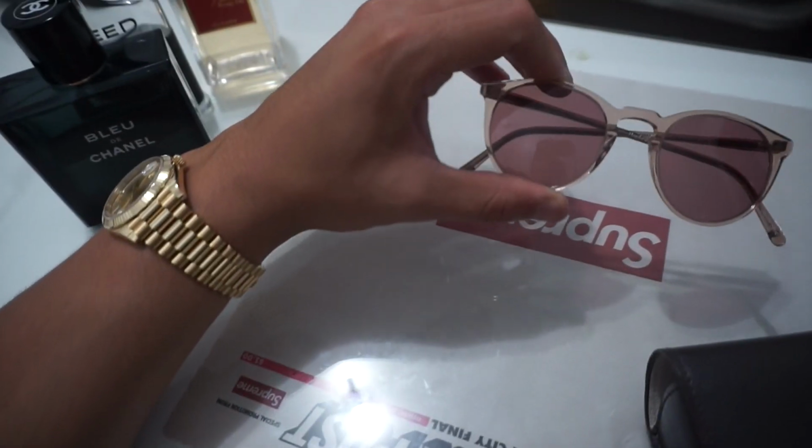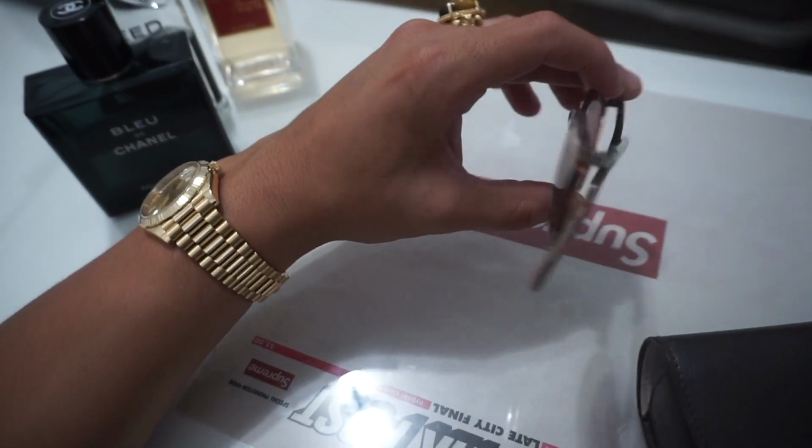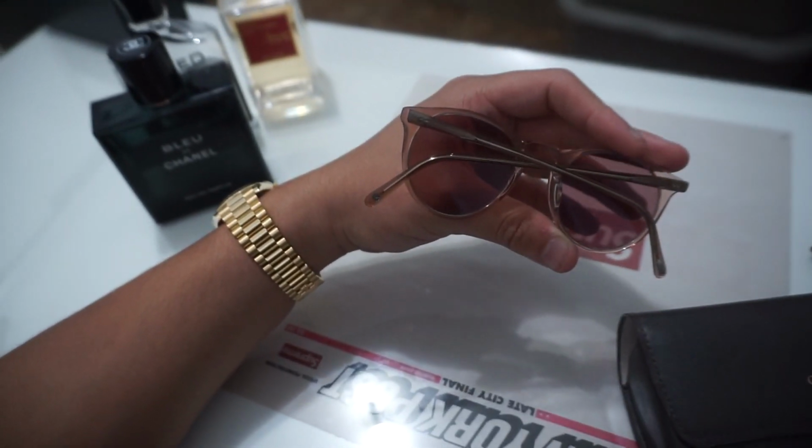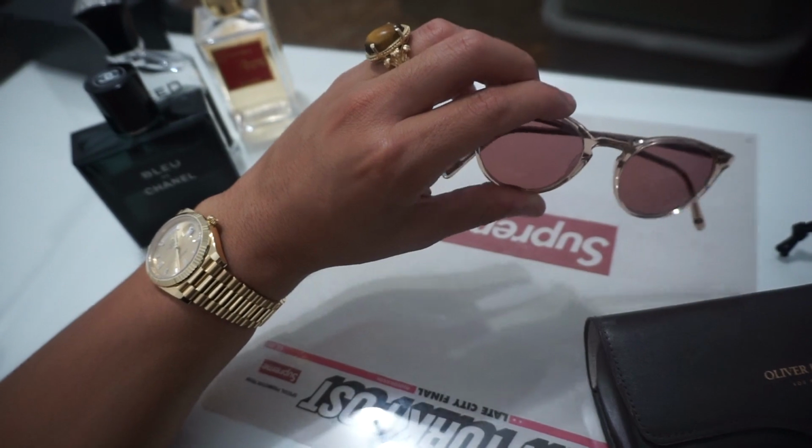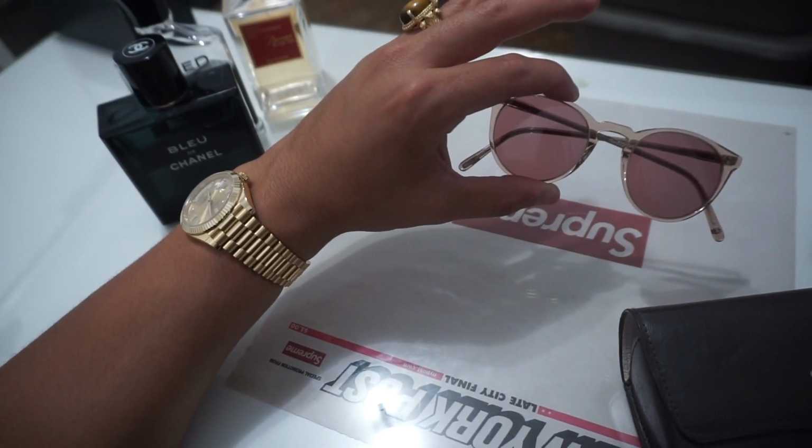And I saw them and I was like, damn, the colorway is a translucent pink or translucent rose, and they're super subtle. And then when you throw them on, it's like everything's just pink, but it's super sick. It's on your hippie rock star shit. Love them. Definitely perfect for summertime.